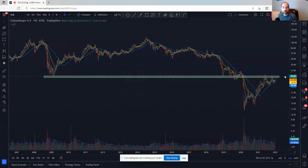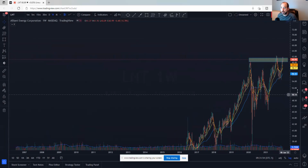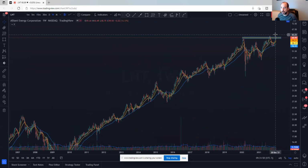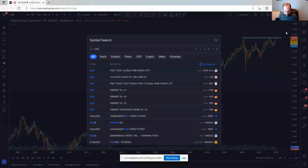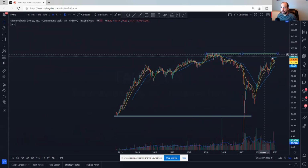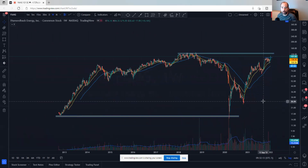LNT. Again, beautiful chart, trying to break out, making kind of a VCP-ish pattern. One more pullback and then the breakout would make sense to me. And last one in this group is FANG, F-A-N-G. Again, not quite to all-time highs, but trying to get there. A little pullback and then the breakout into all-time highs would be really, really important in this name.